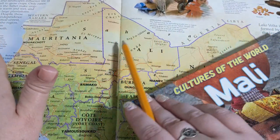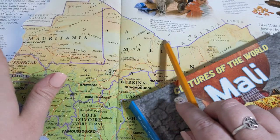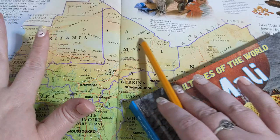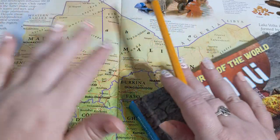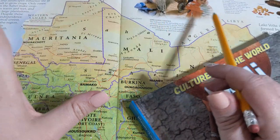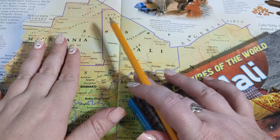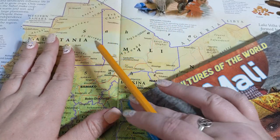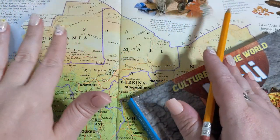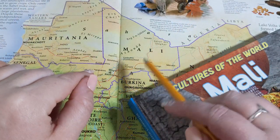So as you can see up here, northern Mali is dominated by the Sahara Desert, the world's largest, hottest desert. Nothing but sand as far as the eye can see, right? As you can tell by this map, there's not a lot here. It is pretty barren. It is mostly just sand. There are a couple of little interesting places of note.